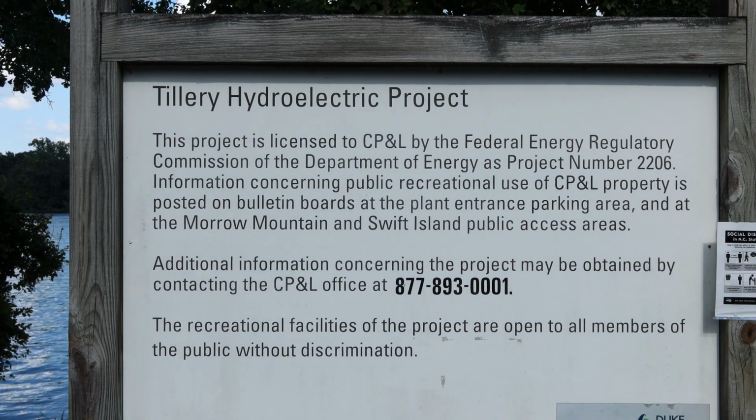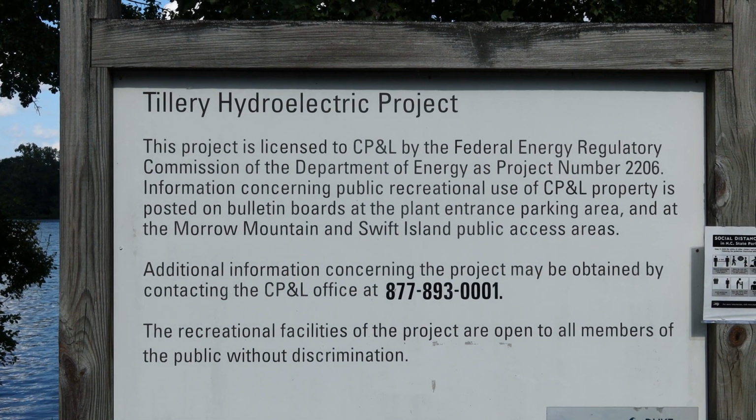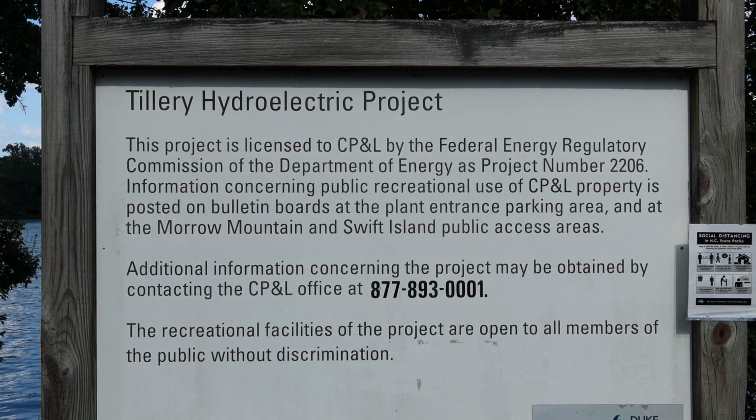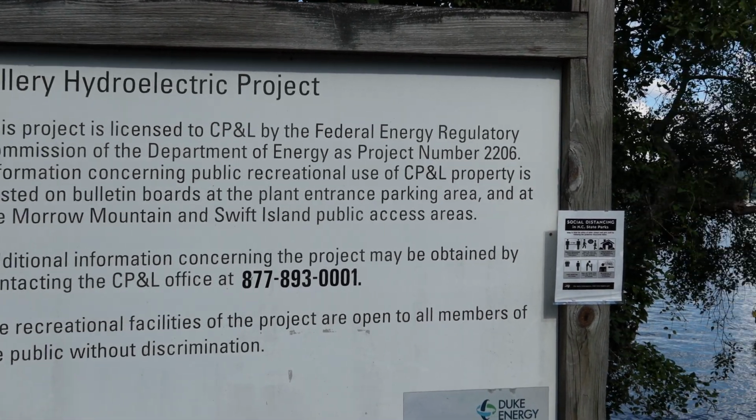Tillery hydroelectric project. Apparently there's some hydroelectric power somewhere nearby, probably up by that dam that did not look accessible.